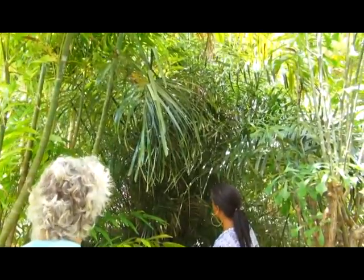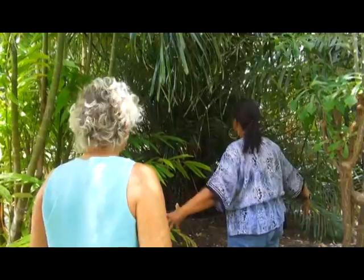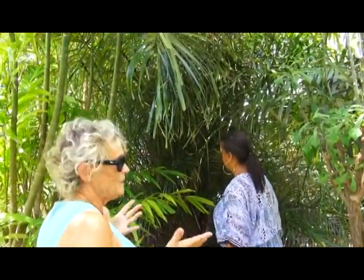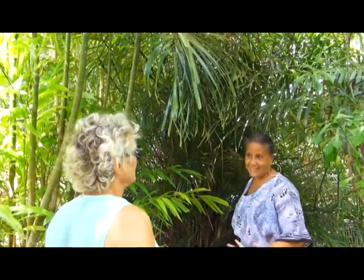I don't think it'll get any bigger. Probably, but it needs a lot of space. It does take up a lot of area. And of course, when I planted it, I had no idea how big it would get. You don't foresee how big everything's going to be. Exactly, you don't.